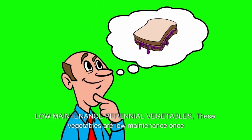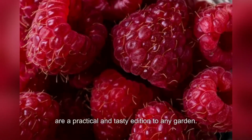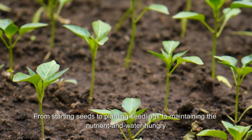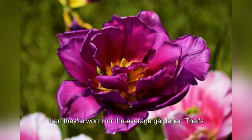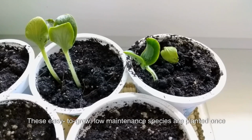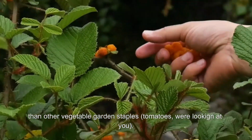Low maintenance perennial vegetables. These vegetables are low maintenance once they are planted and harvested forever. Edible plants such as vegetables, herbs, and fruits are a practical and tasty addition to any garden. However, maintaining an edible garden can be a lot of work. From starting seeds to planting seedlings to maintaining the nutrient and water-hungry plants, vegetable gardeners can often end up feeling like it's more work than it's worth for the average gardener. That's where perennial vegetables come in. These easy-to-grow, low-maintenance species are planted once and enjoyed for years to come. And due to their natural hardiness, they are also easier to maintain than other vegetable garden staples. Tomatoes, we're looking at you.